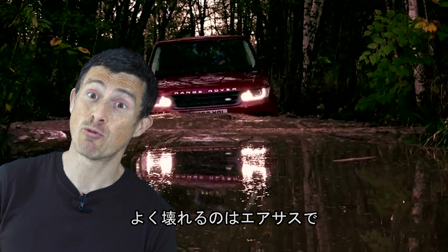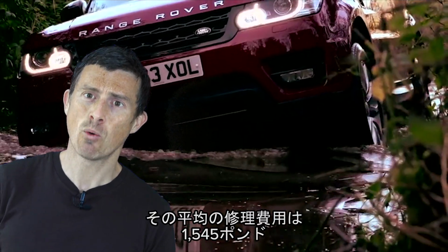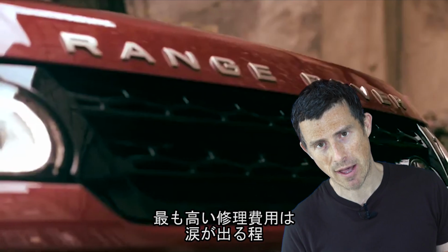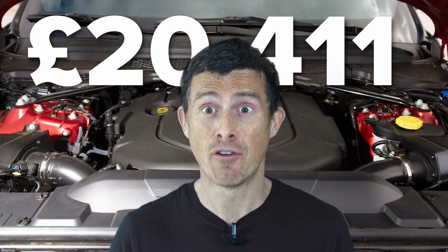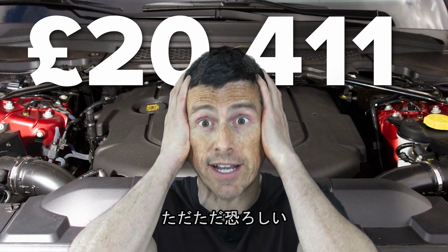Anyway, the most common problems with the Range Rover Sport relate to its air suspension, and the average cost per repair came to £1,545. However, the most expensive repair worked out to an eye-watering £20,411 for an engine repair. I mean, that is just frightening.